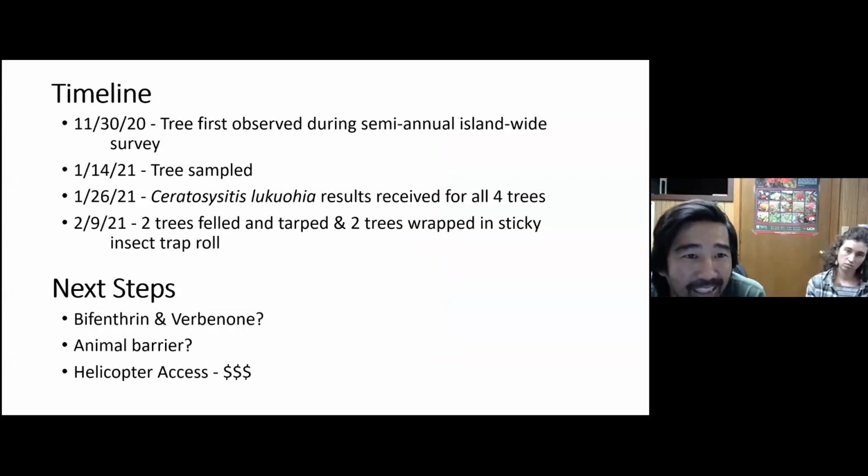And as far as the timeline, the trees were found on the same day as the Milali'i trees were found. You can see there's a little gap between when they were found and when we were able to get on the ground and sample them. That was because it's the holidays, everybody's taking off from work, and with the helicopter company, we've got to also work around their schedule.